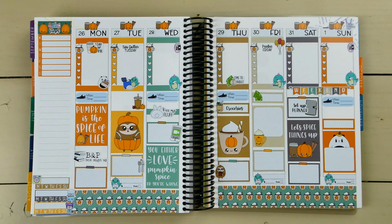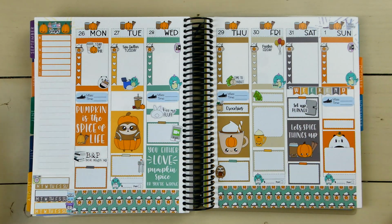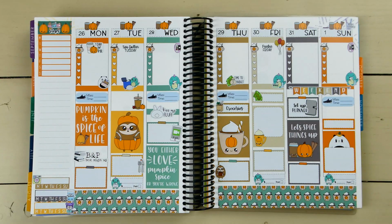Okay, guys, that is it for my Erin Condren. I love this spread. I'm in love. So we're done with this. Let me switch gears over to my Print Impression.